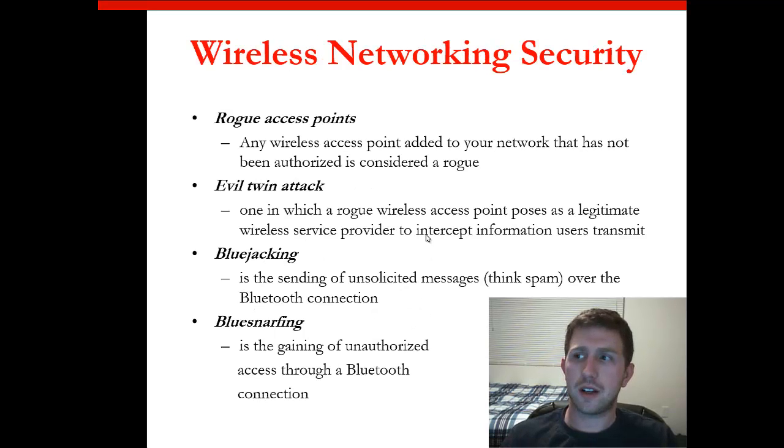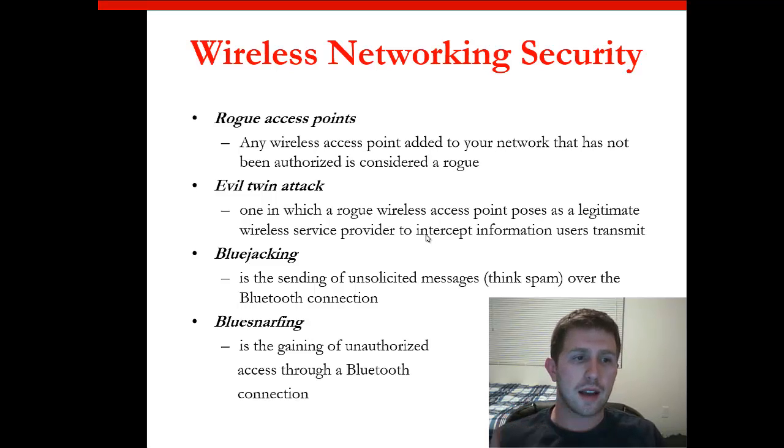Wireless network security is kind of getting into what people could do inside of your network. A rogue access point is when someone on your network puts in an access point, an entry into your network, that's unauthorized. So someone just puts a wireless router out there off of your network that shouldn't be there. People can get in easily.